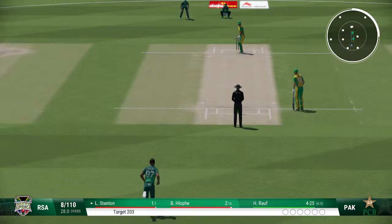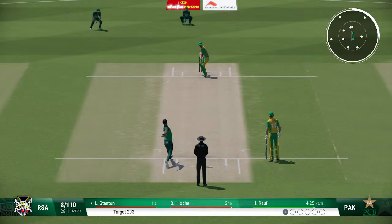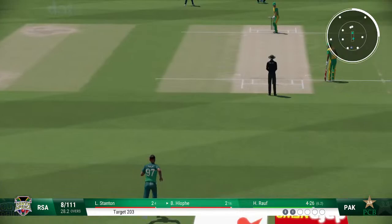The right-arm fast bowler is coming into the attack from the south end. Misses everything! Bowler! Beaten on the drive. Nice bowling.